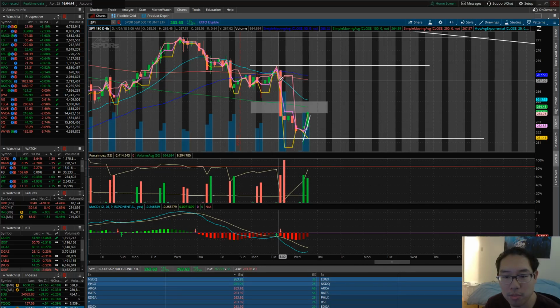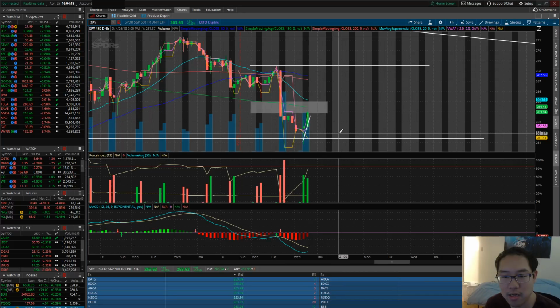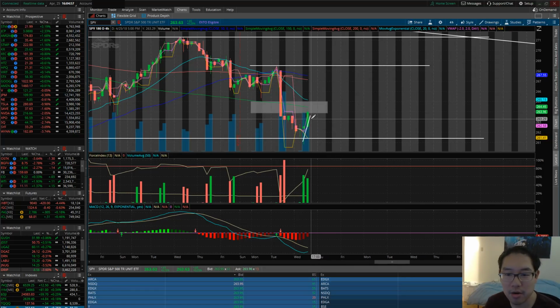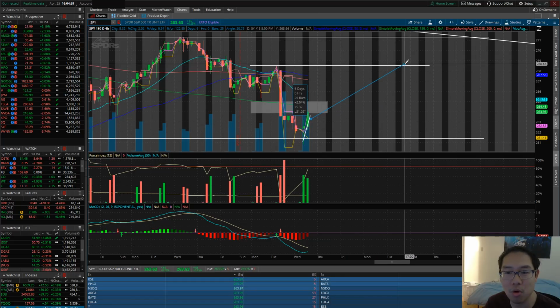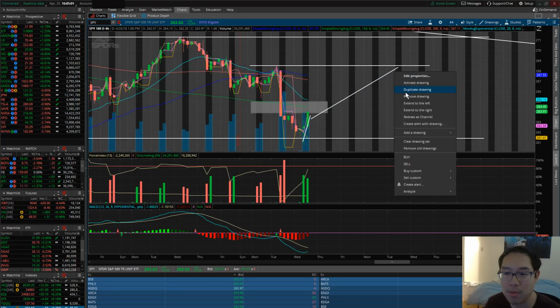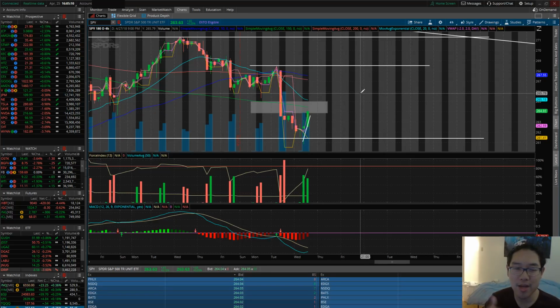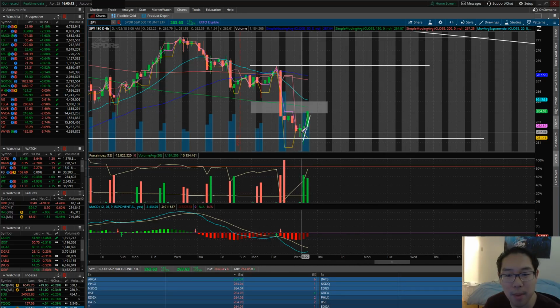Okay, it could do something like this, where it comes down, tests the 20 EMA, gets rejected, does a double bottom, this time more definitive, and then we go up, right? That's the most probable scenario. Of course, the scenario of it now going straight up is more likely, sure, but the more probable scenario is we'll see some resistance near the 20 EMA, and as we go into tomorrow, this is another wait and see situation.